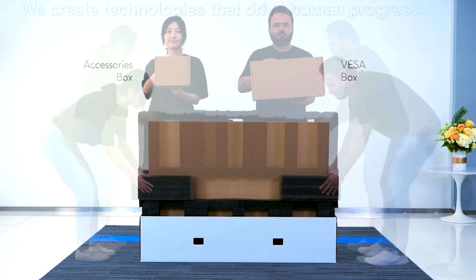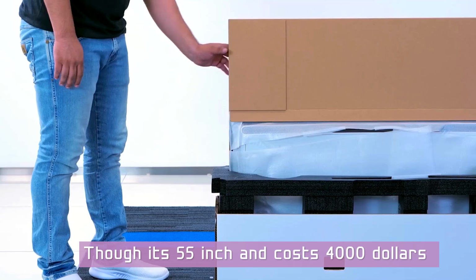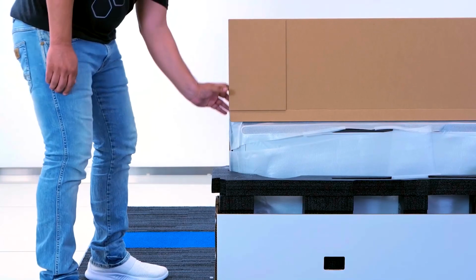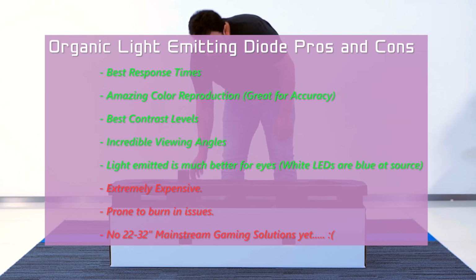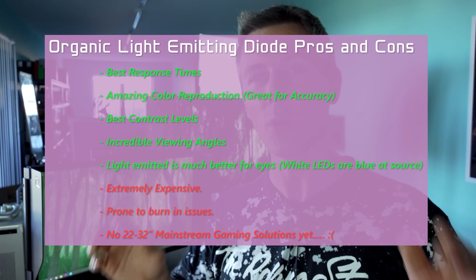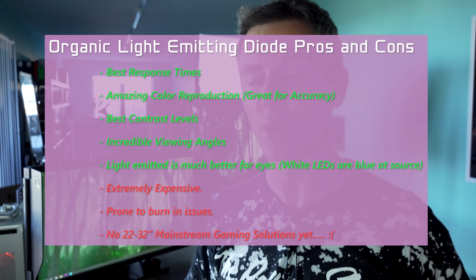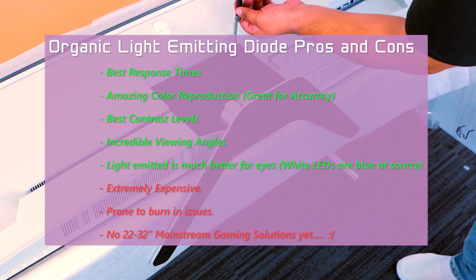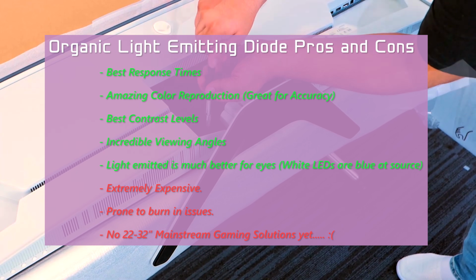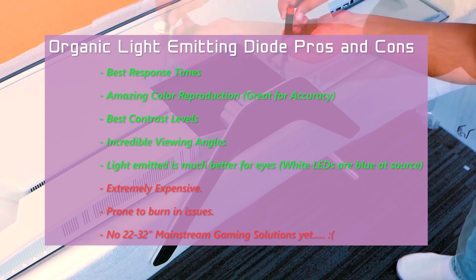And the reason being is because they generally have response times that are the best in the industry. We're talking sub 1 millisecond. That's right. You just go from frame to frame, perfect transition, no ghosting or no sleazy cinematic motion blur. And to top all that off, the viewing angles are great, the colors are gorgeous, the blacks are so deep you wouldn't even know if you're being sucked into a black hole. And the best benefit on top of that is it emits detail through green and red a lot more than cheap white LED monitors ever could.